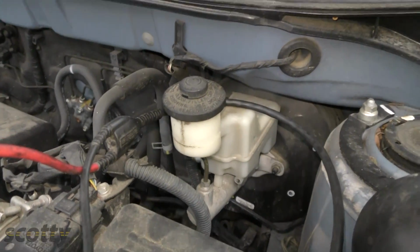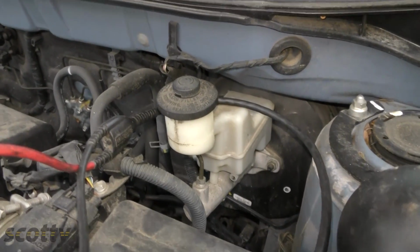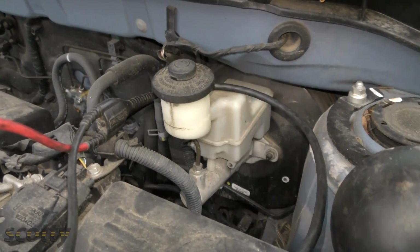And of course, check all your fluids like brake fluid. Cold weather can make seals leak. If you start losing brake fluid, then you'll know, hey, I got to find the leak in the system before the brakes fail.